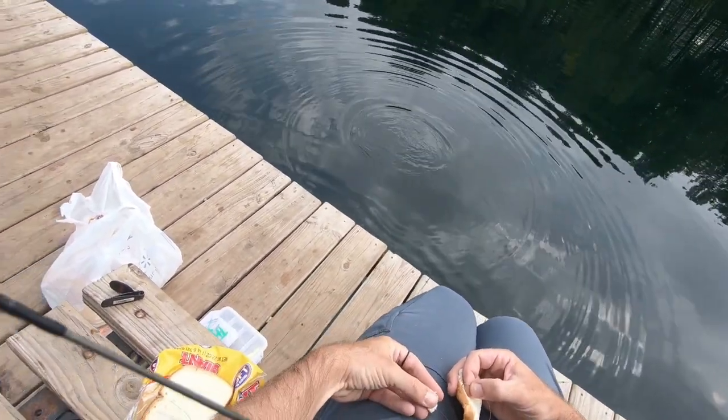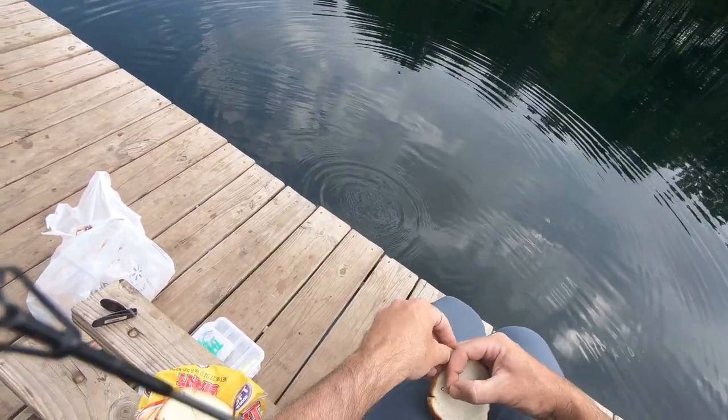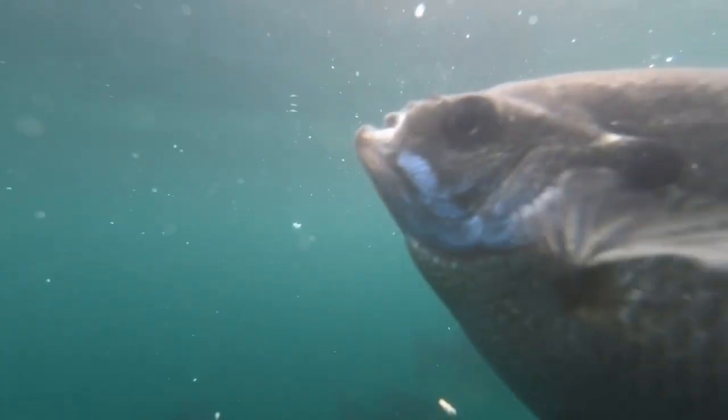And look, that fish wasn't even there. The fish wasn't even there when I was fishing with that soft plastic. And that's the difference. Look at it. Look at them coming. Look at them all.